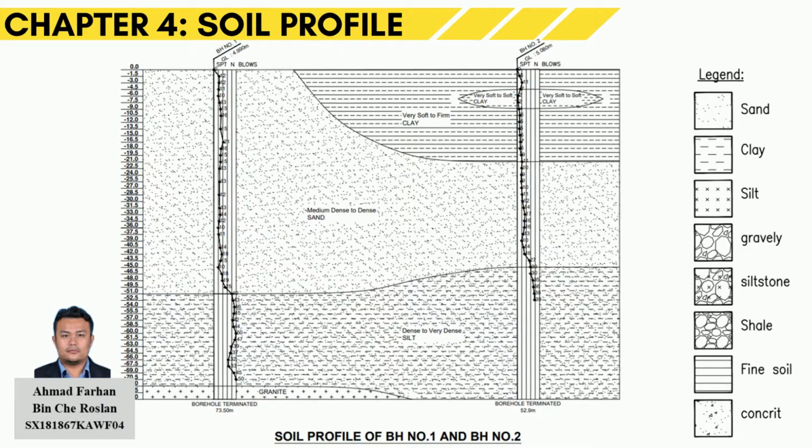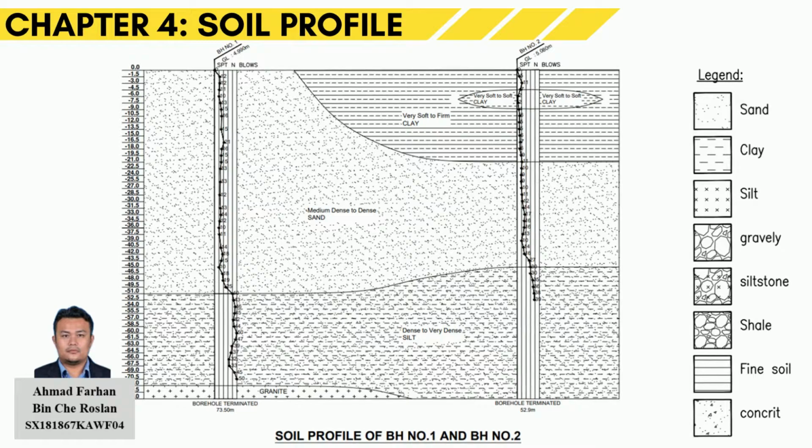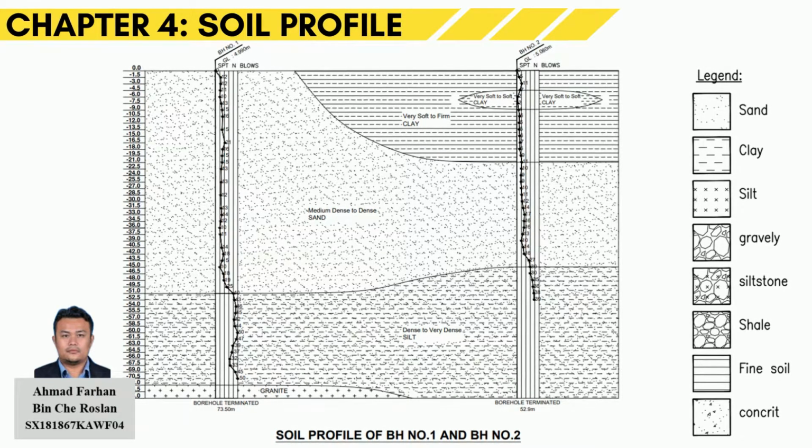The last one is granite bedrock. This coarse-grained intrusive igneous rock is found at depth 72 to 73.5 meters. It is generally fresh with an accuracy of 60%.